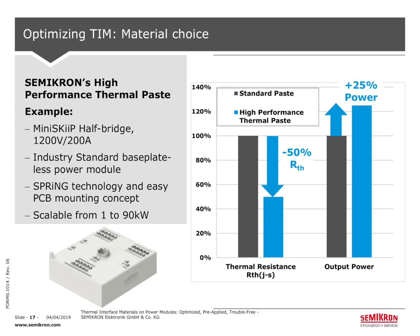I will give an example here. I take a MiniSKiiP half-bridge module, 1200 volt, 200 amp. This is a set standard for low or medium power motor drives. It's an industrial standard baseplate-less power module with spring technology and an easy PCB mounting concept. The module is scalable from 1 to 90 kilowatts.